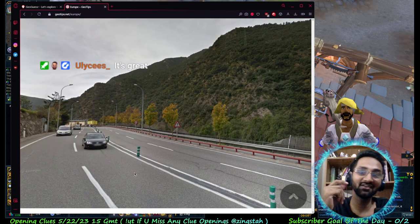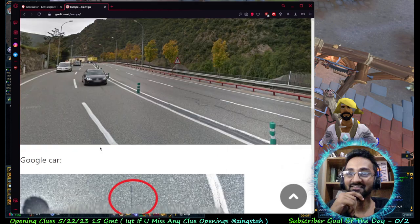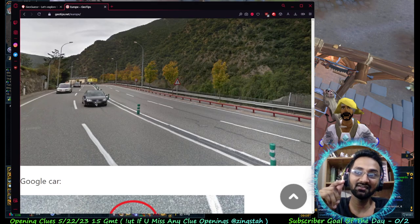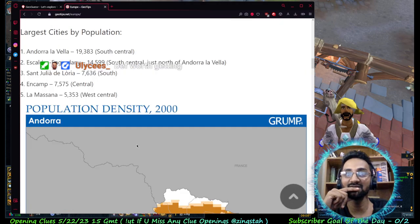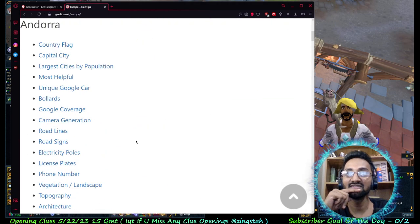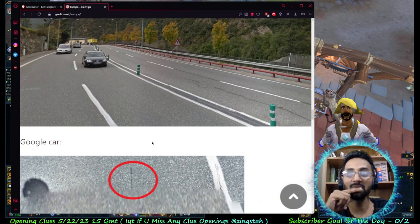Man, it's so hard. Okay, but I see these little poles, so I kind of know Andorra. It's white on the front, license plate, and... Wait, no, that's the other one, right? Did they show us license plates here? No, they didn't. Or maybe we haven't got to it yet.